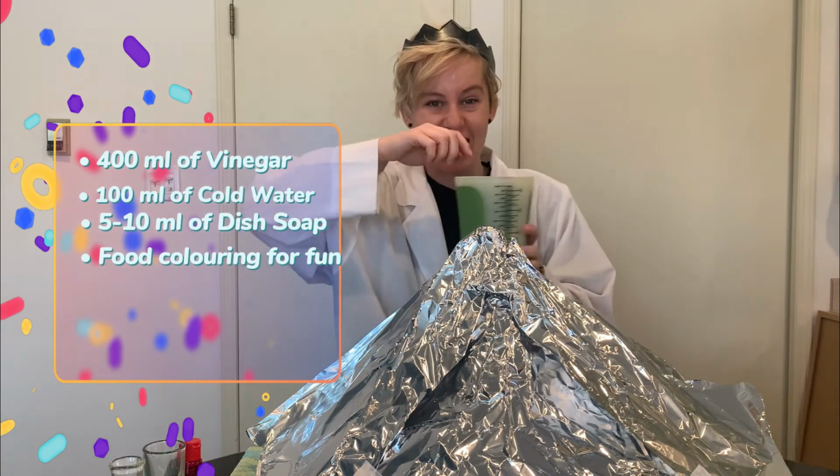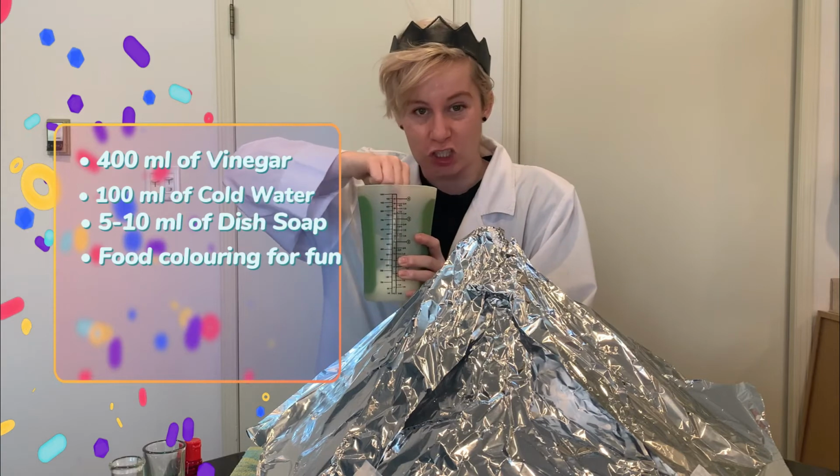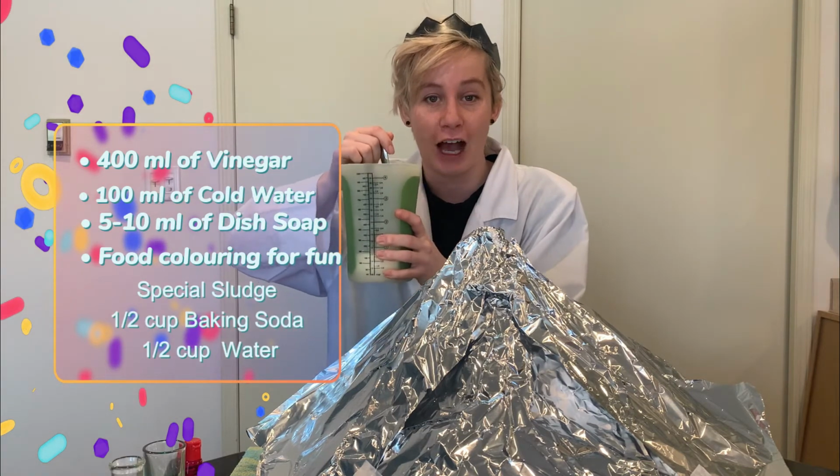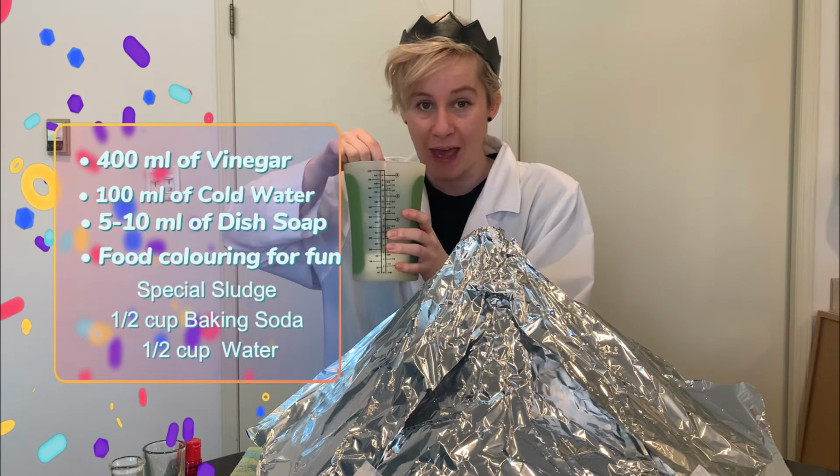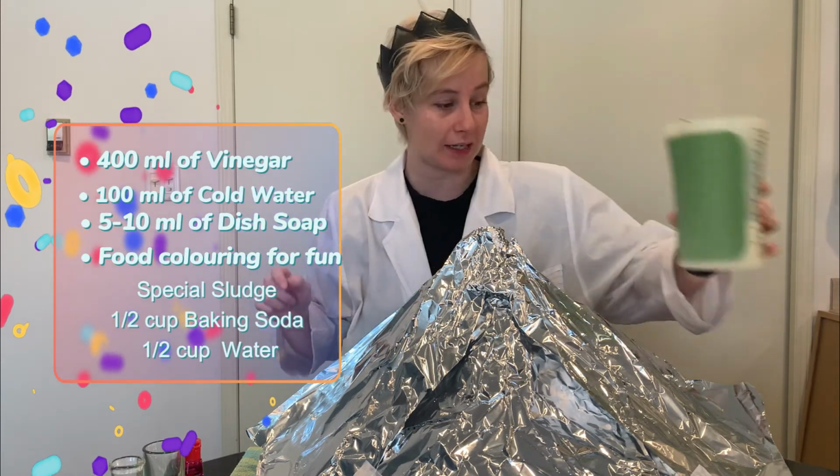Also, we need to make a special sludge mixture. Now this is half a cup of baking soda and half a cup of water. This is the magic stuff that's really going to make it erupt.